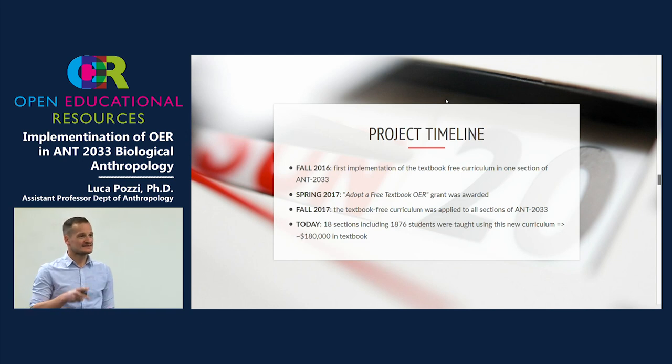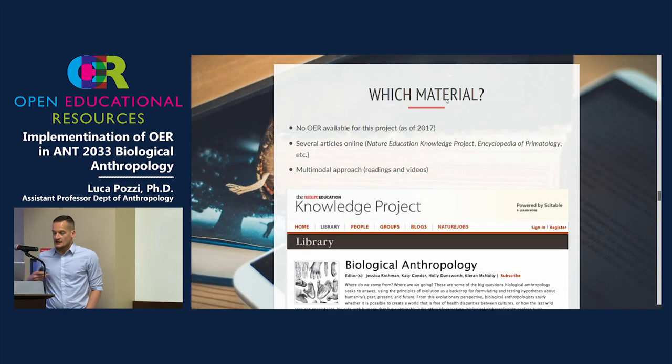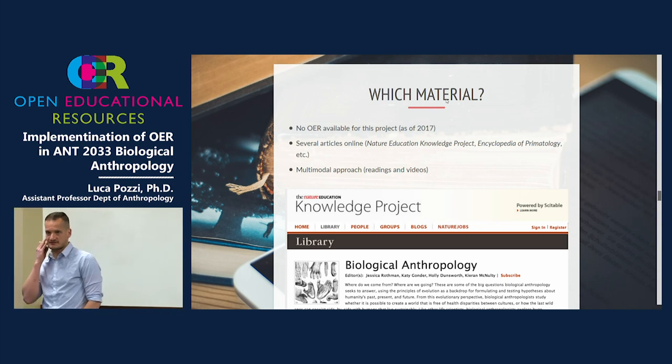Since the implementation of this particular curriculum, we have taught over 1,800 students, meaning that we probably saved around $180,000 for these students because they don't have to buy a textbook anymore. The material hasn't been easy to find, because at the moment there's no really good OER for biological anthropology. At least when we started in 2017, there was almost nothing there.